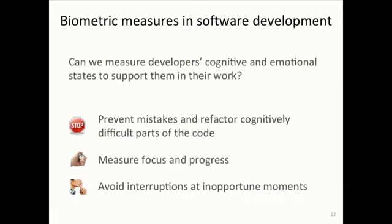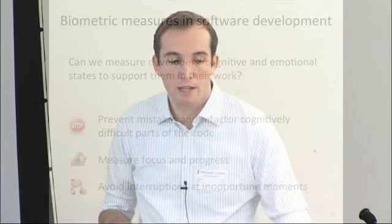Now the question that we have is, can we use that in the software development domain to make software developers more productive and better understand what's going on in there? So the basic question that we had is, can we measure developers' cognitive and emotional states to support them in their work?